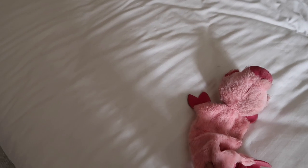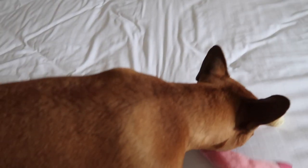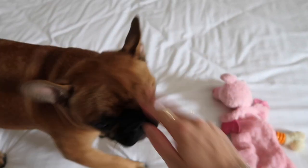So as you saw, we brought one of Hugo's favourite toys. This is Piggy. So we brought his Piggy toy, and then we also brought his bone to keep him occupied. And as you saw, he's already running around, jumping on the bed like crazy. But it's so good this hotel room is dog friendly, so we can bring him with us. But yeah, he's having a whale of a time already.